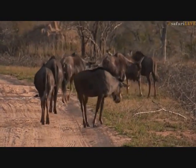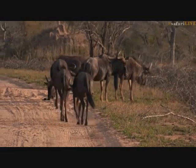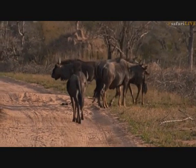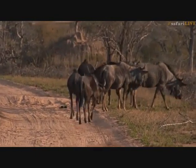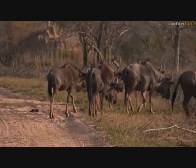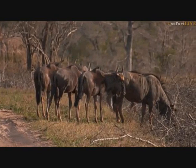We still haven't had any sign of that young male leopard. I'm just going to do a quick drive past in that area again, just check once more and then head to Chitwa Dam, probably for the sunset. See what we can see.